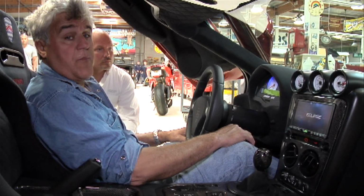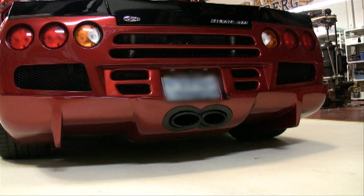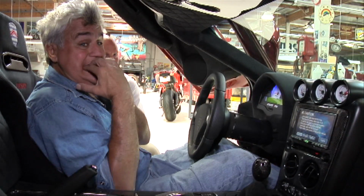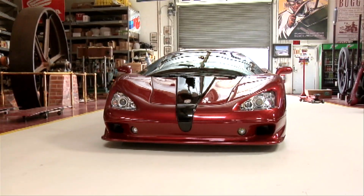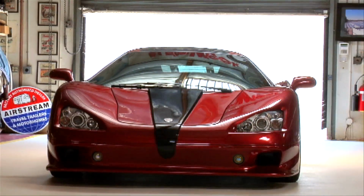Now those are fuel pumps. This sounds like fire hose pumps. I'm going to put the ride height up now. I don't know what I'm going to scrape here.